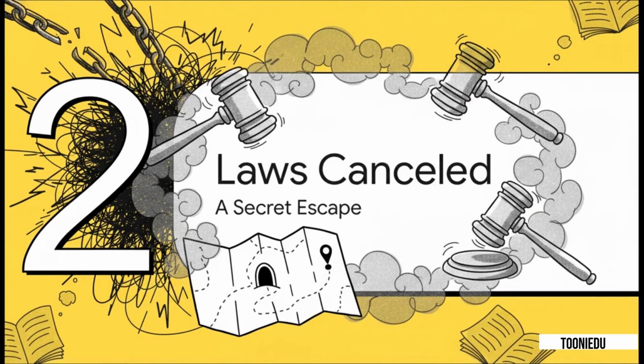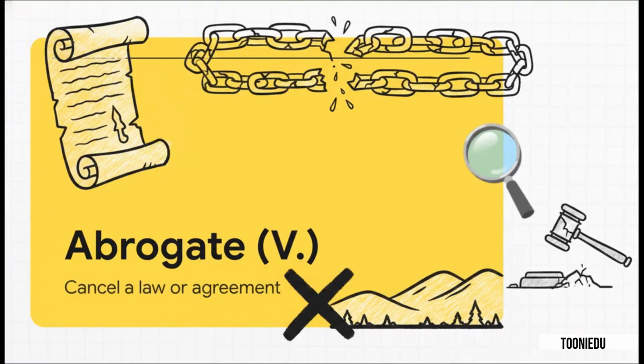Okay, things were going a little too smoothly, right? Every good story needs a little bit of drama, a bit of conflict. So, our shortened history of the Aborigines is about to take a bit of a dark turn. Imagine a new government comes in and decides a law protecting their land is just, well, not convenient anymore. So, this new government decides to abrogate the treaty that was protecting the native lands.